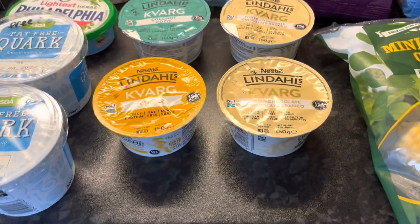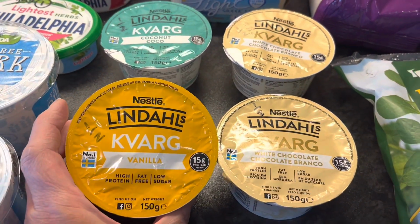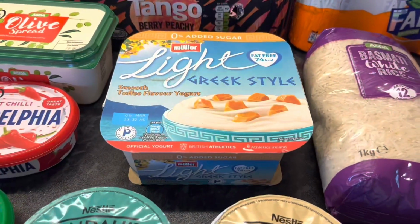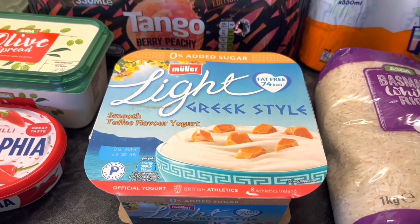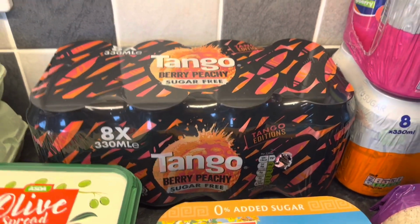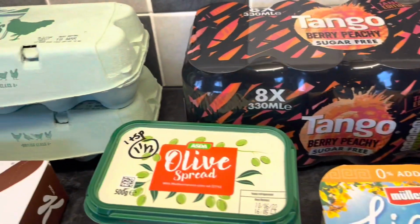Then I've got 4 Linda's Quark, haven't had these for a while. I've got a vanilla, a coconut and 2 white chocolate, so all half a syn each for those. And some Mula Light Greek style smooth toffee ones, they are still half a syn. I also got some Tango Berry Peachy, which is sugar free, so that will also be free. Just nice to try something different. I do love fizzy juice, I really do.